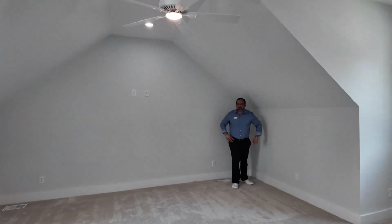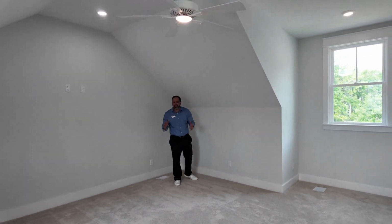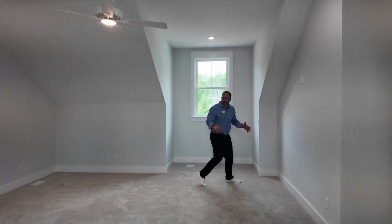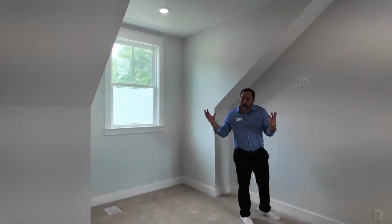Now, welcome upstairs to this large bedroom, king size bed. Obviously, this could be anything. It doesn't have to be a bedroom. This could be a craft room, could be a yoga room, could be any kind of studio you want, but you got tons of places. It could be a movie room. Got a huge closet in here, and it's got its own bathroom once again.